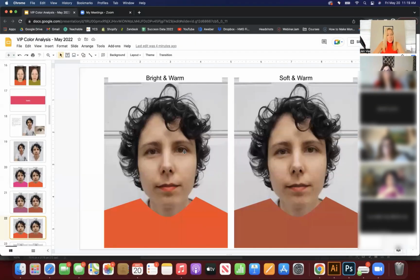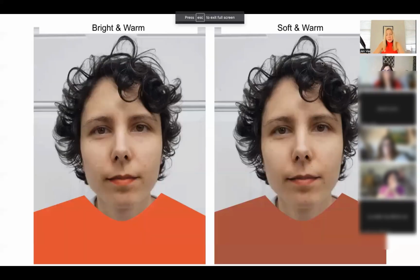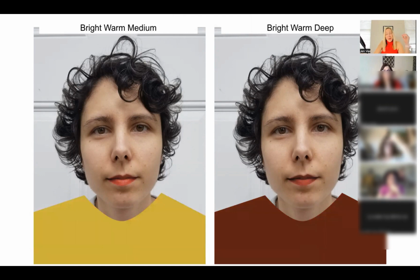And hold on a second, I have to peek at my notes because, okay, yeah, I wanted to make sure that I did these drapings because I forget what I've done. So which is it, right? Is it bright or is it soft? I played around with this for a while because I did not put all of the things that I did into this deck because it's redundant after a while. But I put her in the bright and warm first, bright, warm and medium, and bright, warm and deep, because she's got very deep hair.